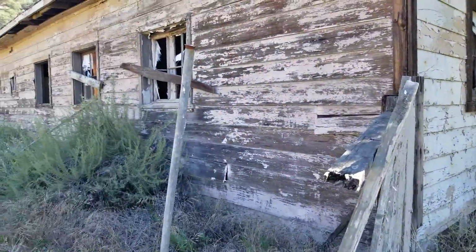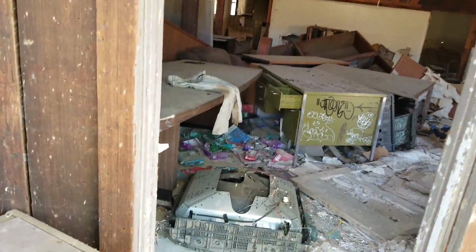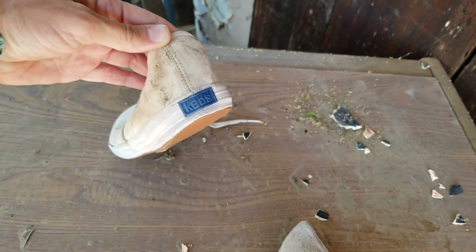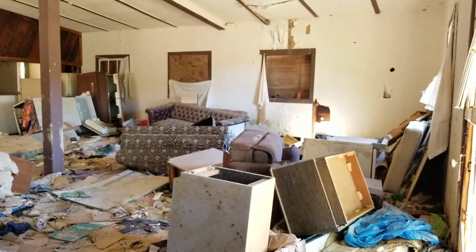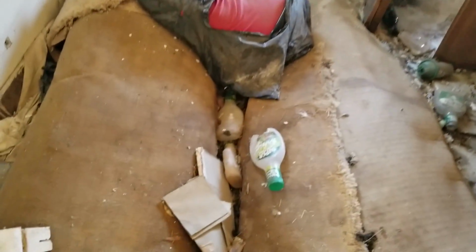Oh man, now this building next door looks super creepy. I love places that are recently abandoned like this because you see such stuff that's almost new. Look at that Keds. Not even really faded. Wow. This shoe here is pretty torn up. Okay, so this is the building next door, and it's just so full of junk. Okay, just gonna cruise around in here real quick. Oh, look, more salad dressing.